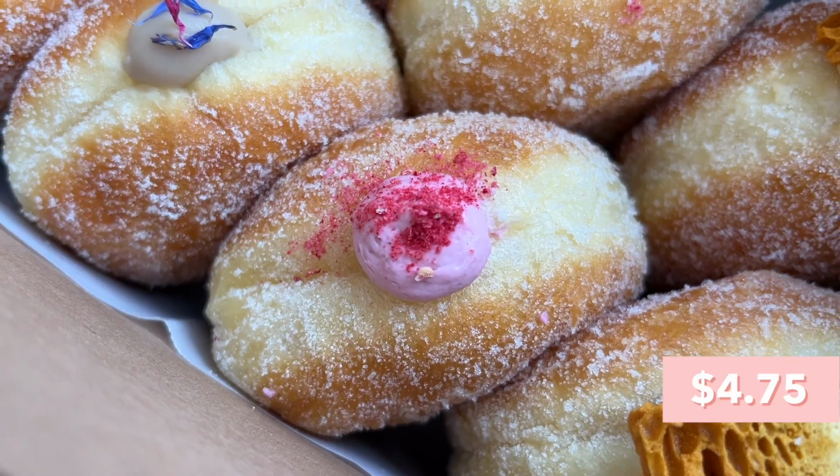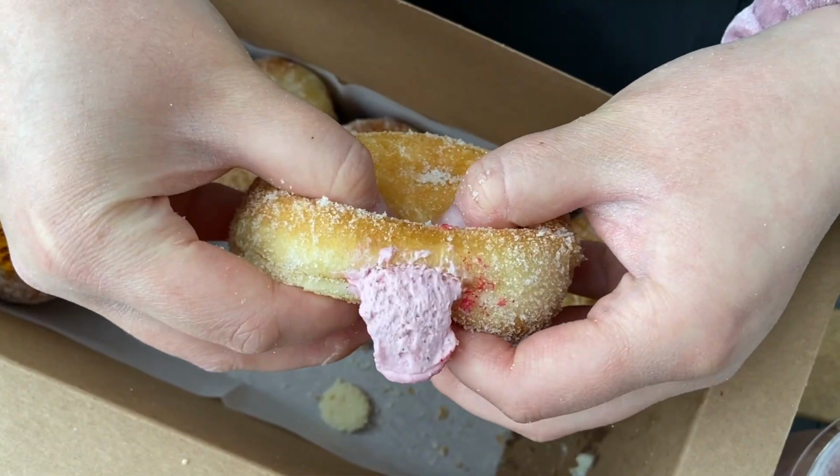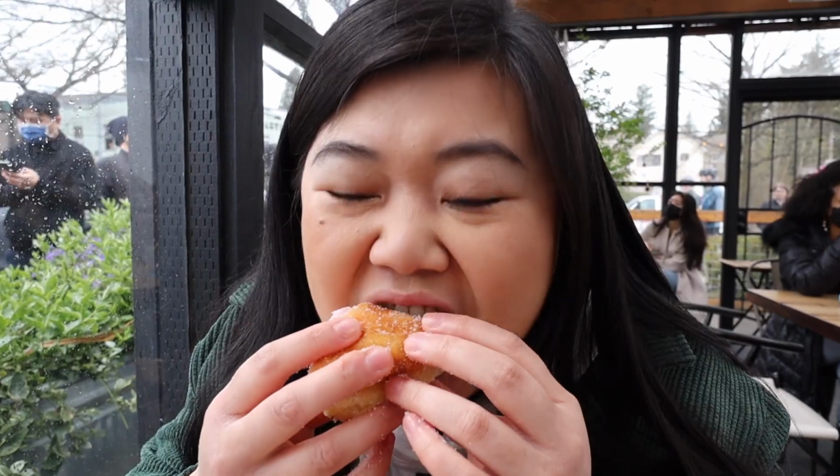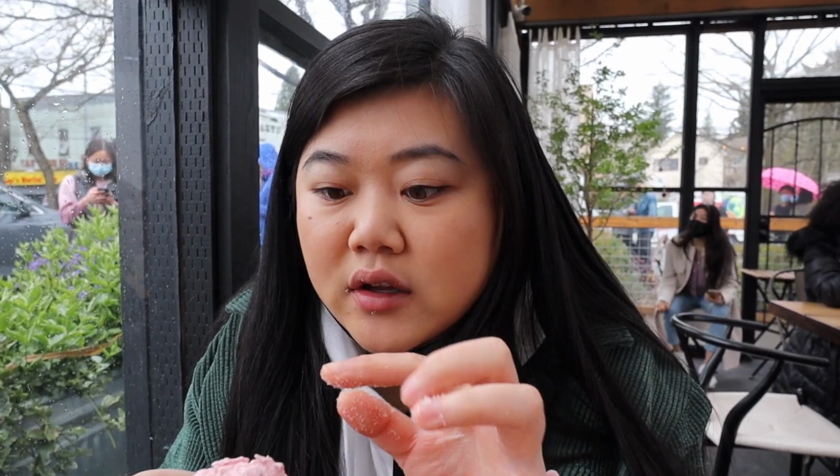All right, this one is the raspberry cream. Oh my goodness, this looks so light and fluffy, the cream. Wow, this one might be my favorite so far. I really like how the raspberry flavor is so strong, and then the cream is so light and fluffy. It goes really well with the raspberry flavor, and the raspberry tastes so fresh.